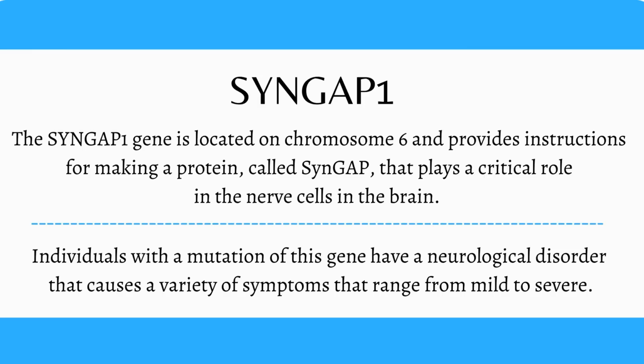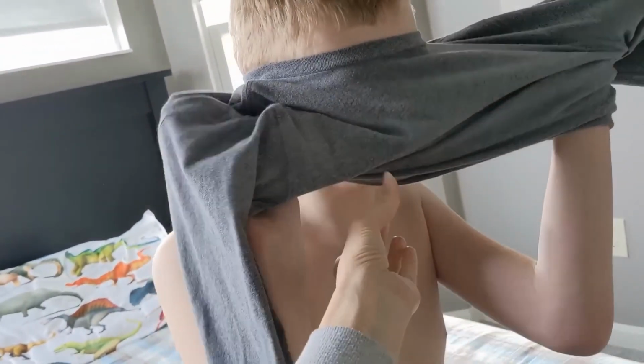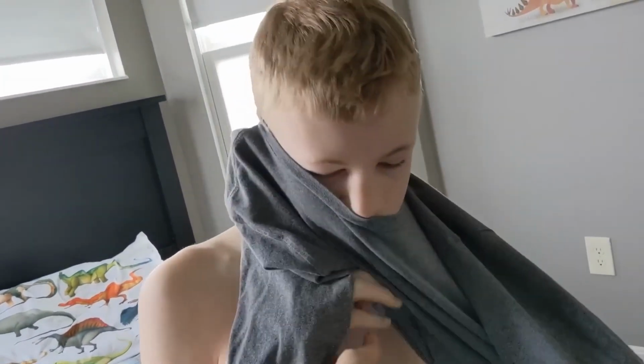Individuals with a mutation of this gene have a neurological disorder that causes a variety of symptoms that range from mild to severe: intellectual disability, behavioral challenges, epilepsy, sensory processing disorder, language impairment, eating difficulties, visual abnormalities, global developmental delays, hypotonia, dyspraxia, and autism spectrum disorder. These are the common symptoms of SYNGAP, and Kyle has all of them. So the next few clips kind of show that Kyle needs help with pretty much every aspect of daily living.